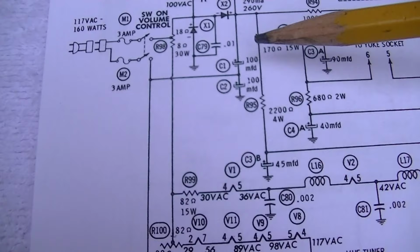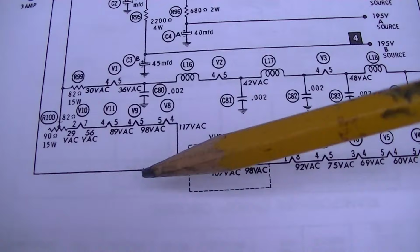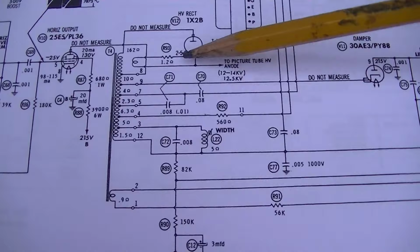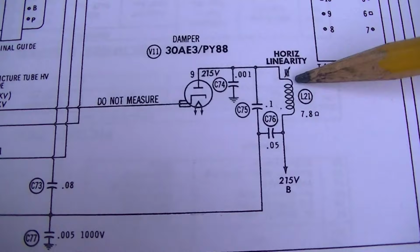You can see basically we have one series string here and we have one series string here. And look at all of these inductors and filtering. Look at this filtering network here. Check out the complexity of after the flyback. All these different, how often do you see a black and white with a horizontal linearity efficiency coil?